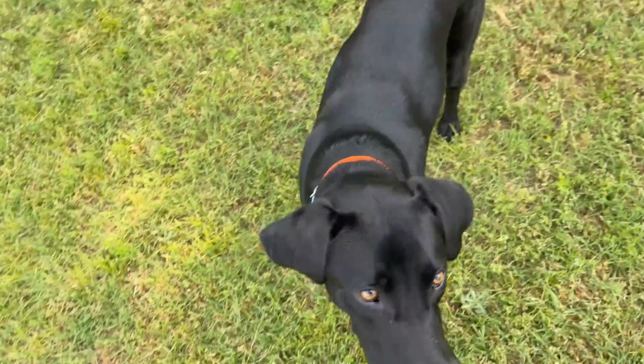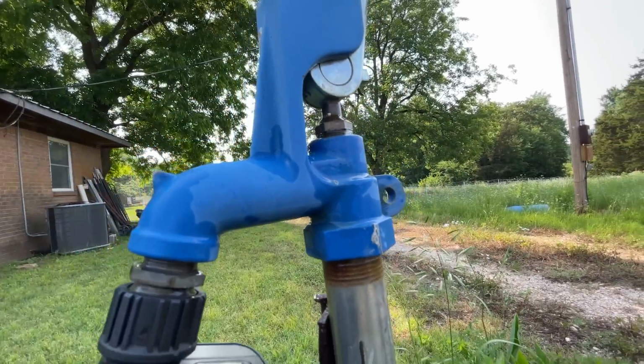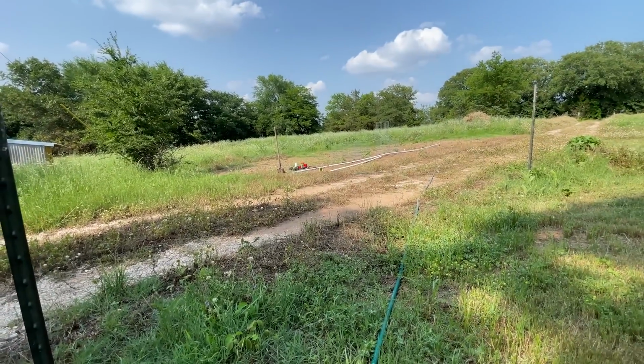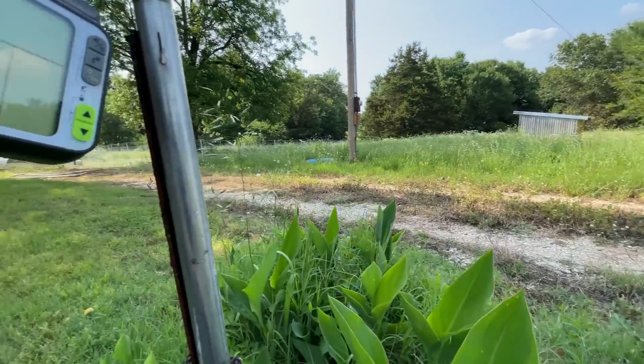Hi, Goose. Easy as that. I gotta fix the leaky faucet because that's gonna leave a puddle everywhere. But other than that, I think honestly this is gonna work great. I just tested it out. It turns on, turns off, does everything it should. I think 2 minutes is gonna be plenty of time.